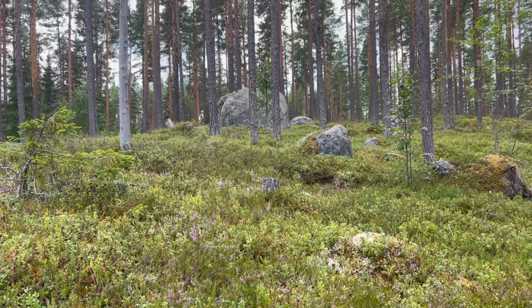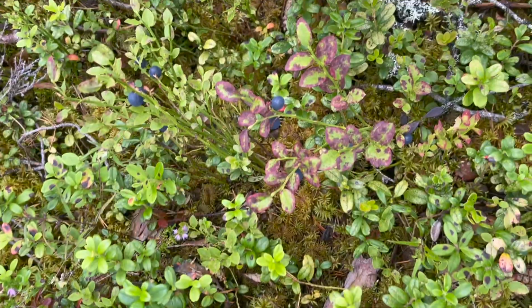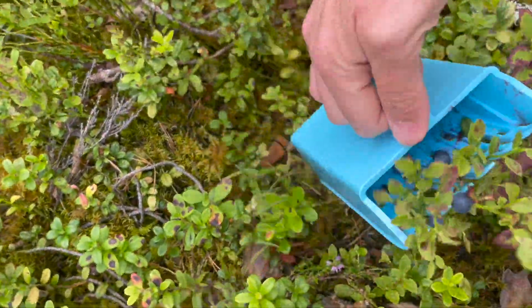Today is a beautiful day to pick blueberries. It's nice and dry, and it's not too cold and it's not hot, so it's just perfect weather. And we are here in the woods. It's Sunday. It's just a relaxing day. Well, looks like I still have to get used to using this berry picking claw.